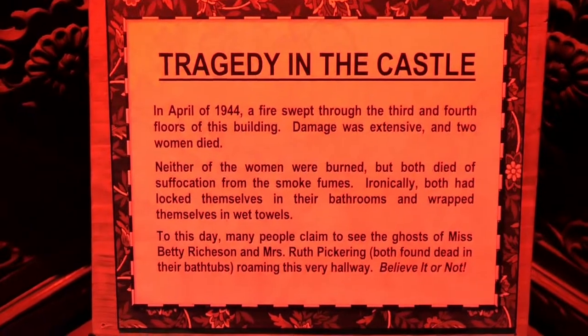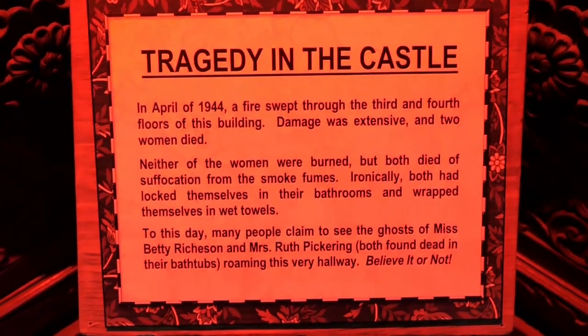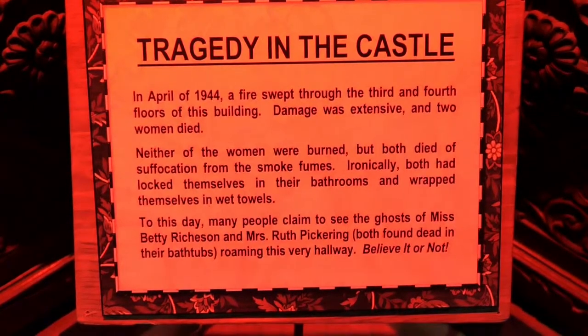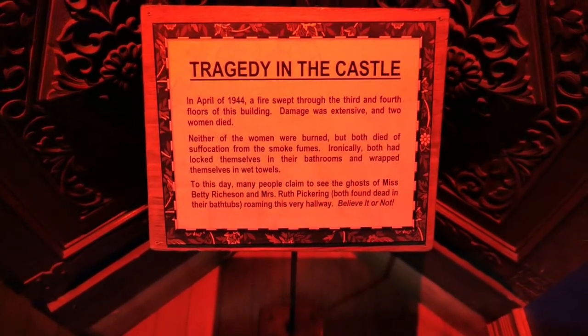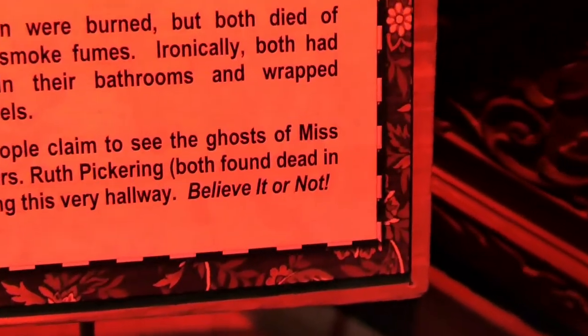They do say this place is haunted, but there was a tragedy in the castle. In 1944, this place caught fire. Two women died. Neither of them were burned, but they died from suffocation from the smoke fumes. To this day, many people claim to see the ghost of Miss Betty Richardson and Miss Ruth Pickering, both found dead in their bathtubs, roaming this very hallway. Believe it or not.